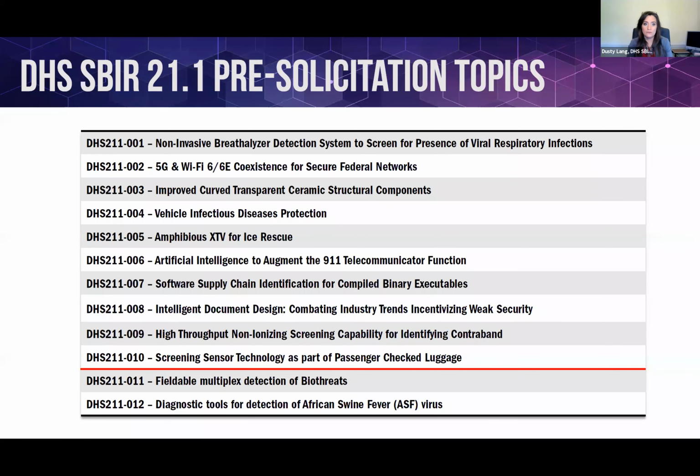So you'll see topics that help with the Coast Guard needs, some with TSA, some with CISA for cyber security and infrastructure security. They're going to run the gamut. The only difference is that CWMD kind of administers their own program. So those last two topics have subtly different requirements, and make sure that if you're looking at those two, you understand what the difference is in the requirements in the solicitation.